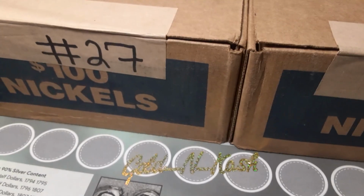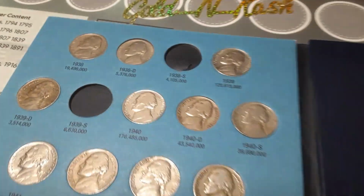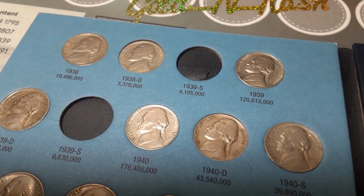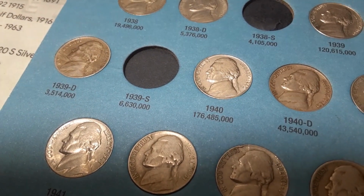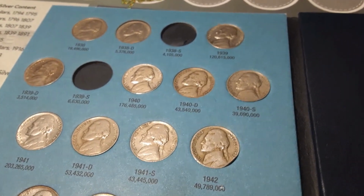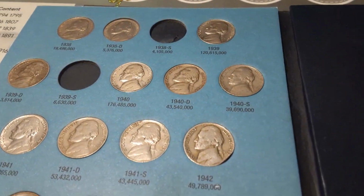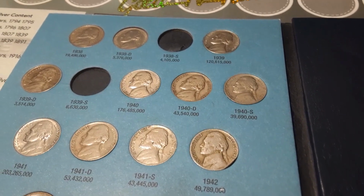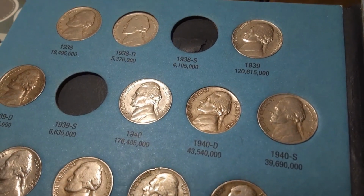We got boxes number 27 and 28 for the Jefferson Nickel Hunt and Fill series. We'll go ahead and show you what we need. We found a key date on our last one, that was the 1938D. So now we need the 38S and the 39S. That's the only two that we need. Can we do it in the last four boxes? We've got two here for this week, and then we'll do two more on the next week, and that should end the year for our Hunt and Fill series, and hopefully we will smash it and end this hunt.